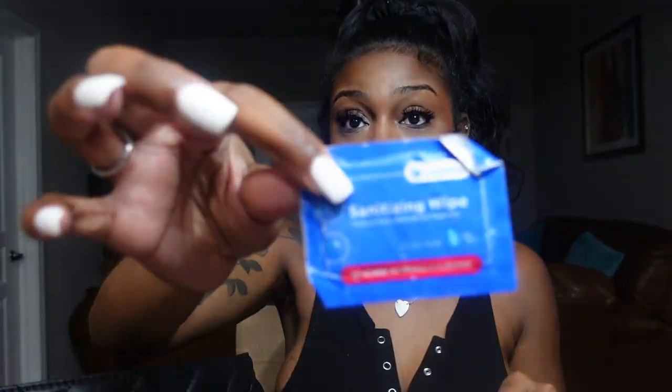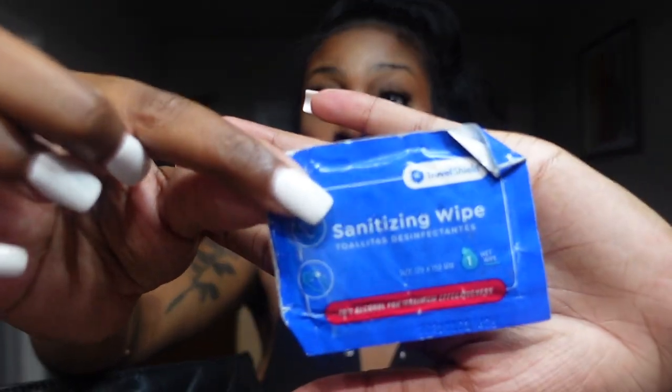I have so many of these sanitizing wipes. When COVID was going around, y'all know the airport, I used to travel a whole lot. So I have so freaking many in here, y'all. Like, they give you so many. I used to be traveling like twice a month. So I have so many in there. And then I just carry like tampons in here. This is really like my girly pouch. So that's where all of that stuff is at.